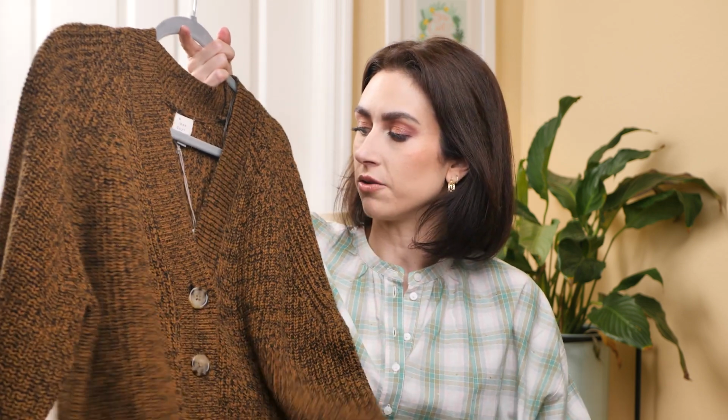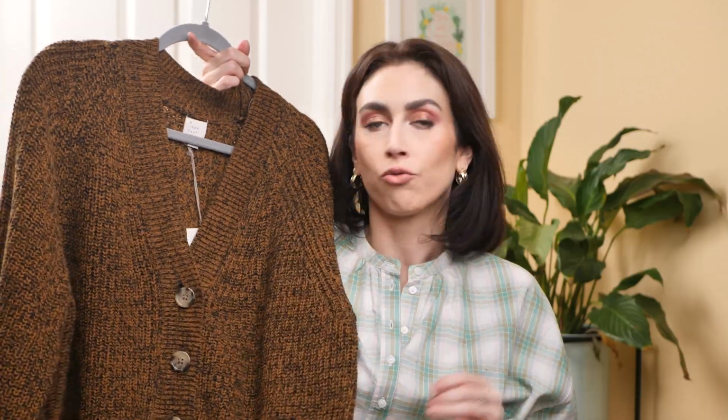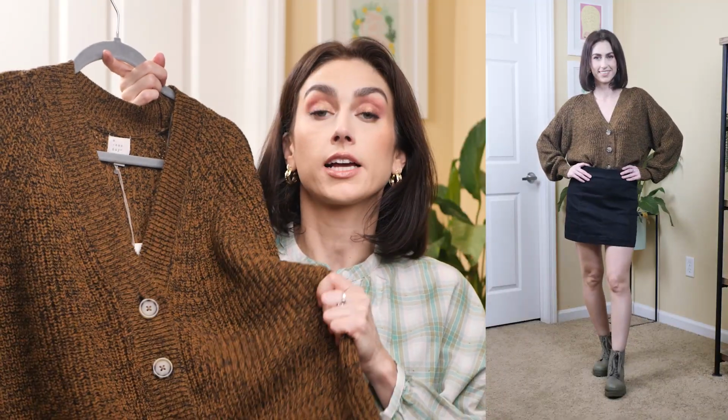And then I have another grandpa cardigan, and this one is a little more of the fall tones. This sort of chartreusey, browny, yellowy mustard with black in there. Really cute. This is definitely not a soft sweater.